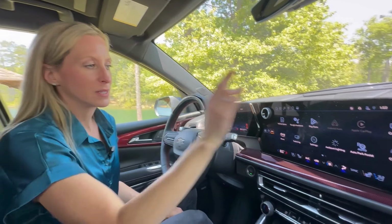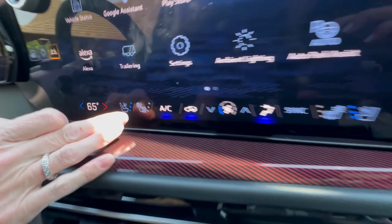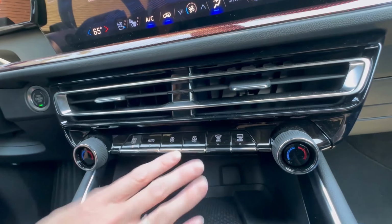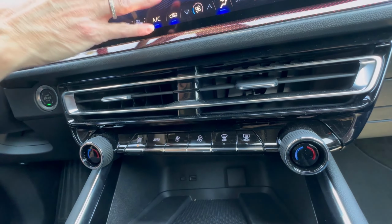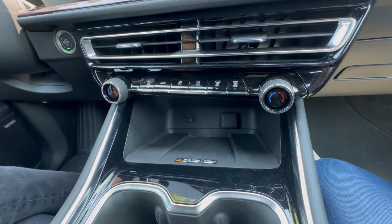Also at your fingertips, in addition to having your climate controls up here with your heated and ventilated seat controls, you also have your climate pulled out, which I really appreciate because when I'm on the fly, sometimes I don't want to mess with this and I want to do a quick adjustment to my temperature.